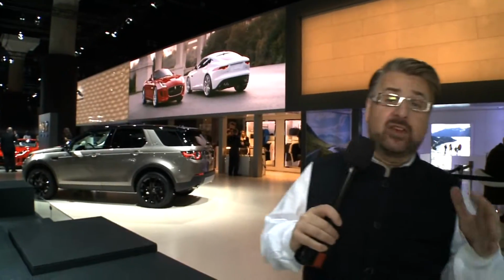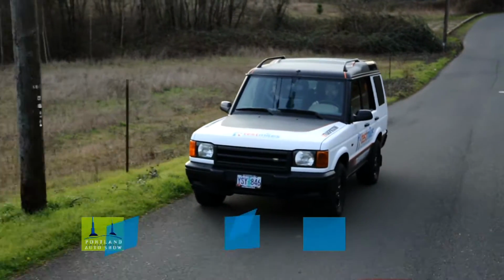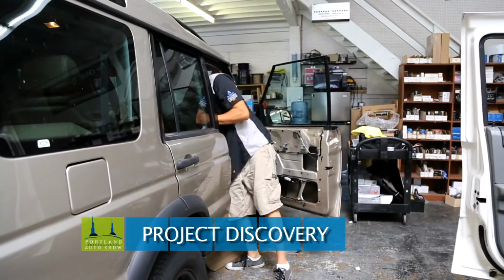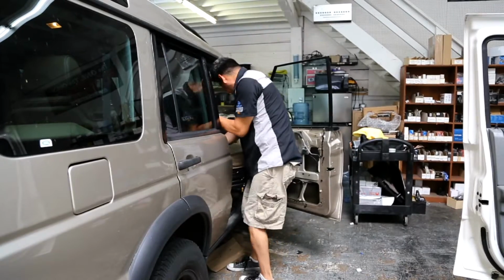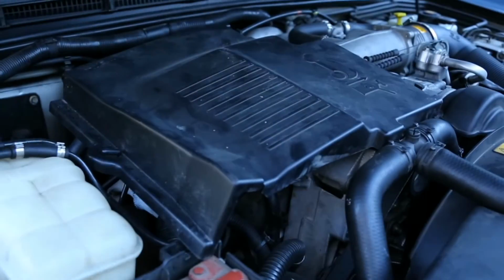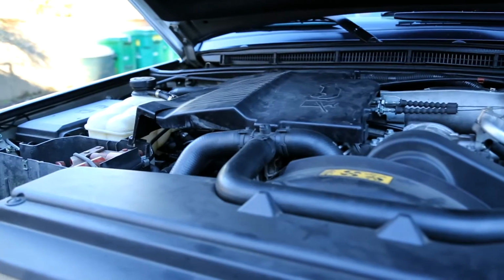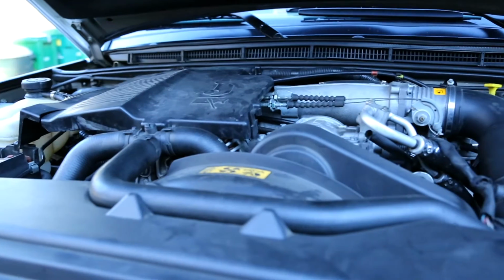Every year, legions of enthusiasts create project cars in their own garage, so we decided to do a project car of our own. It's called Project Discovery, and it's a special luxury vehicle for dogs. We wanted to do something special and fun, and that's exactly what we did with Project Discovery. First of all, we started with a 2002 Land Rover Discovery. We had to make sure it was mechanically sound, so we sent it to our partners at Certified Automotive Repair of Salem. They gave it the once-over to make sure it was good to go.